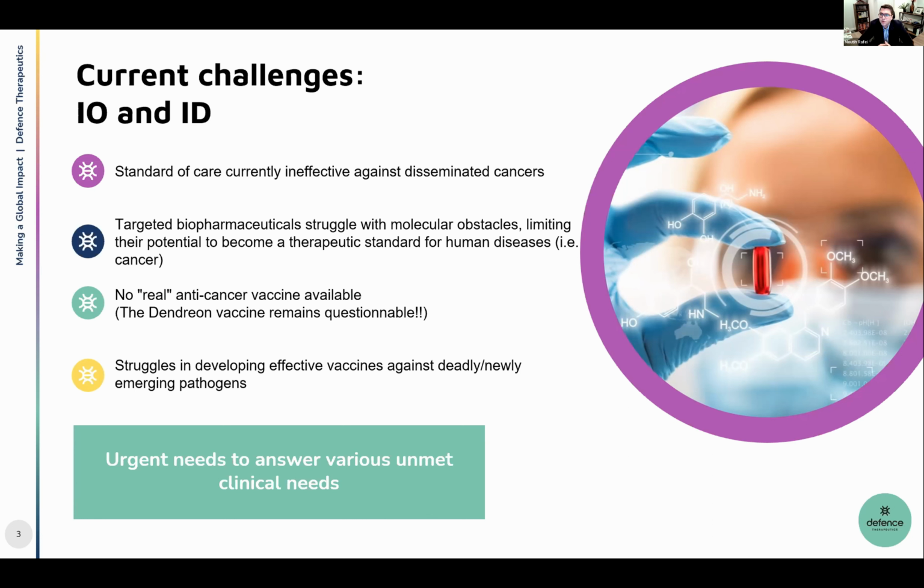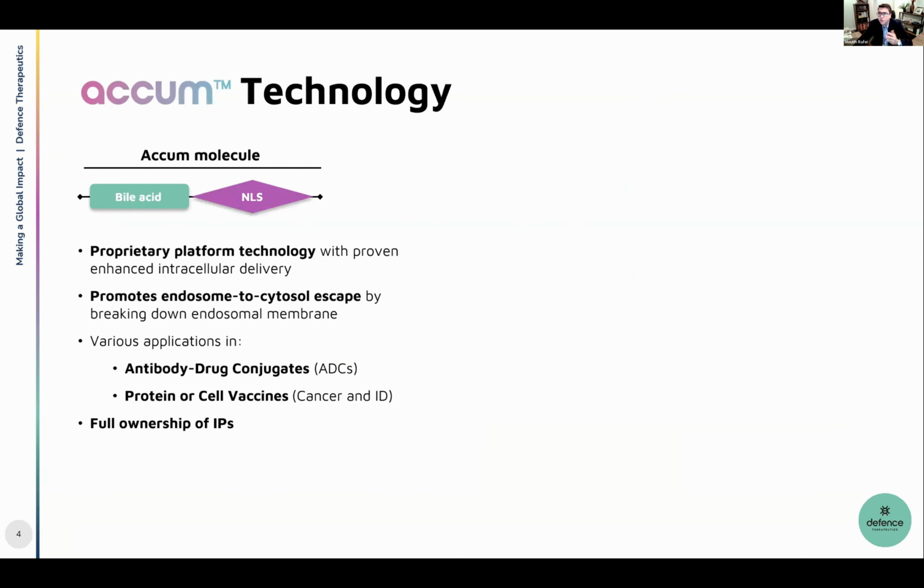So there is really also a major struggle in developing effective vaccines against new deadly pathogens or emerging pathogens. And I'm pretty sure the best example I can give you is the COVID pandemic. It took us a while to develop a vaccine. So I think this is important for us to keep in mind so that we are prepared for future pandemics. So overall, there is really an urgent need to develop a variety of products to really answer various unmet clinical needs. So this is where we believe the Accum technology comes into play.